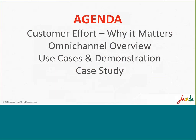Why omnichannel is important. What is the customer effort level that your current customers are going through when they deal with your organization? Why does this matter? We'll move from there directly into an omnichannel overview. What is omnichannel, specifically in the healthcare space? What are the Jacada solutions for omnichannel?